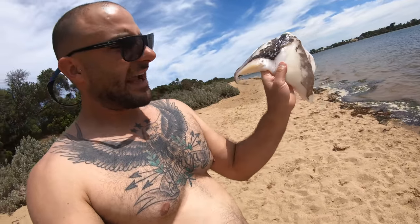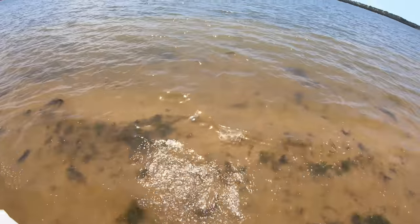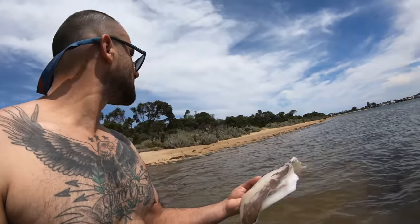Now, because this is a bit dirty, I'm gonna take the skin off it and I'm gonna do it in the water, but this is a bit dirty here. So I'm gonna walk out past all this and hopefully we can defrost this just a little bit. I'm gonna be honest with you, I'm out of squid now. I've got like 2 squid left, so I might have to go out again and get some more.